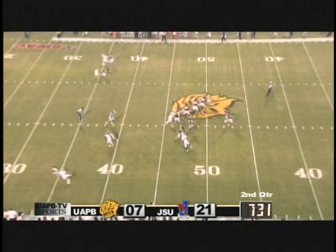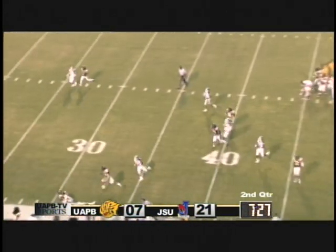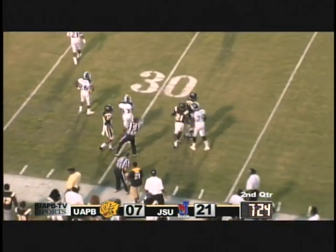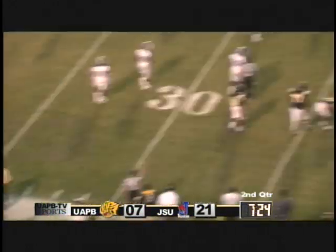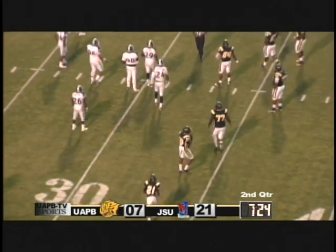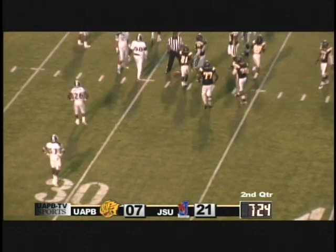Shotgun snap here for Anderson. Rolls out of the pocket, throws a nice catch by Willie Young on the sideline, and enough for a Golden Lion first down. So he was able to stay in bounds, had a man all over him, and talking a little trash. And the JSU defensive back, Javancy Jones, or the linebacker rather, giving him the old Matumbo finger wave there. Yeah, you're right about that.